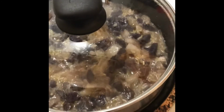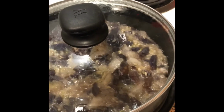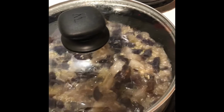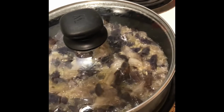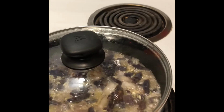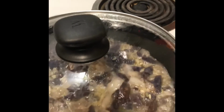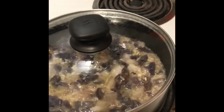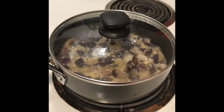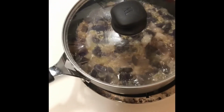I ended up adding a little bit more than half a cup of rice. I just kind of play it by eye and guess and hope it turns out good. Usually it turns out pretty good. I also turned down my stove to a lower temperature and just letting it simmer, and I covered it. But obviously you would have a backpacking stove, so you would turn down the flame on your backpacking stove. And we will have a video about backpacking stoves coming up, so stay tuned for that.